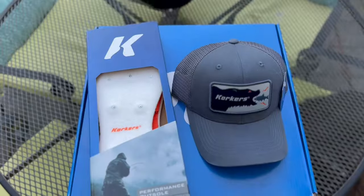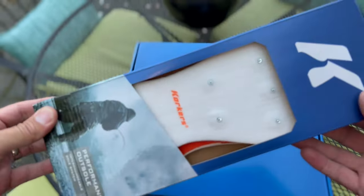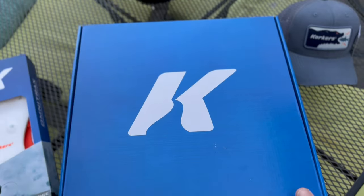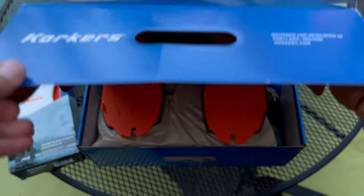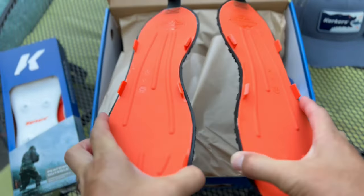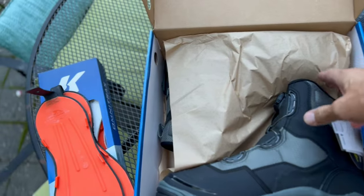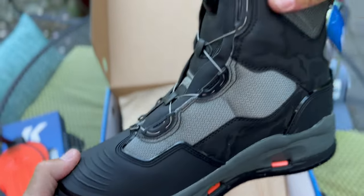So if that fly fisher in your life needs a new pair of wading boots, I have owned Korkers now for about 6 years, and I've owned a lot of other wading boots, and there are some other good wading boots out there. What I like about Korkers is their diversity, right? They are very diverse. You can put different soles on depending on where you're fishing. They last a long time. They're comfortable, right? I love that new BOA system. That has really changed fishing for me.